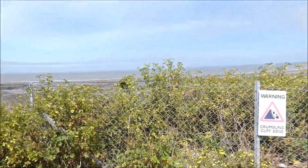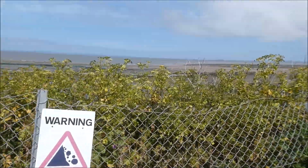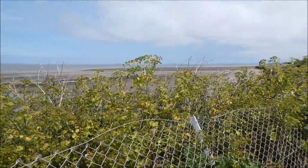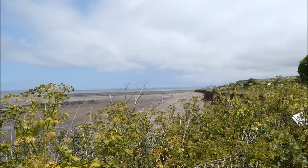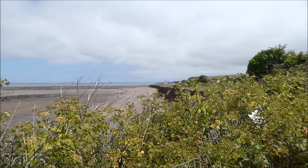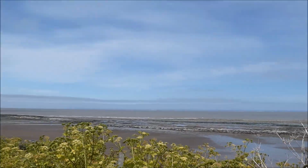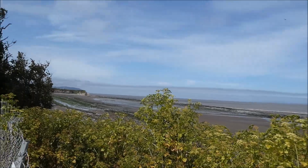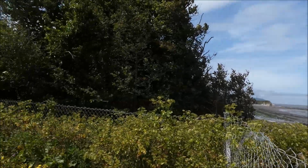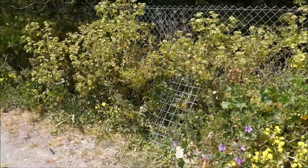Crumbling cliff edge. We'll go down on the beach and have a look in a minute, because I think there's a report of some more of it falling down over there. Alright, let's go down and have a look on the beach for a few minutes.